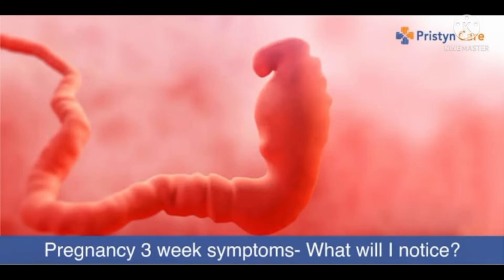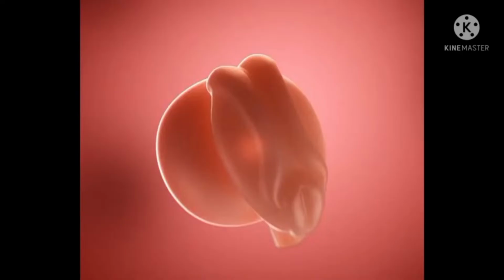Positive home pregnancy test. Check the box of your home pregnancy test to see how accurate its results are before your missed period. Most are over 99% accurate once you've missed it, and some brands promise to detect pregnancy hormones in your urine sooner than that. For example, when you're 3 weeks 5 days pregnant or even 3 weeks 4 days pregnant.